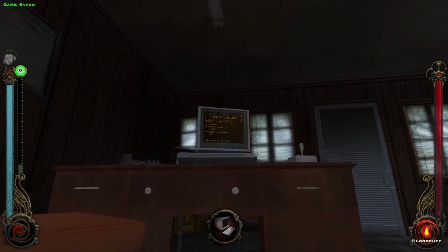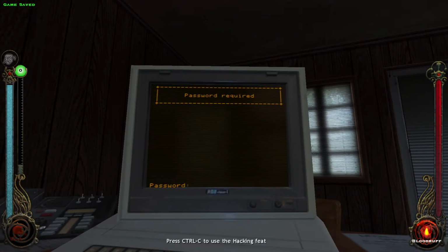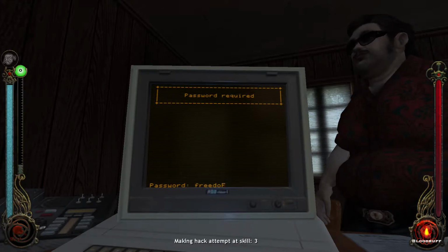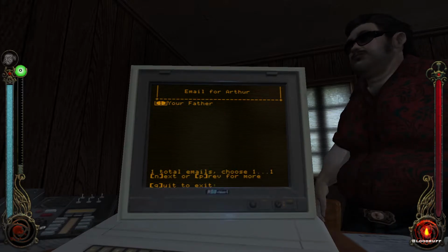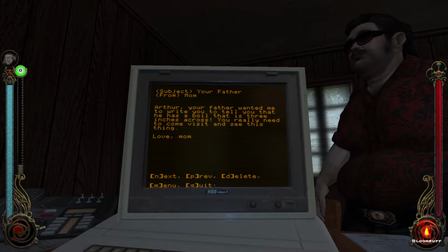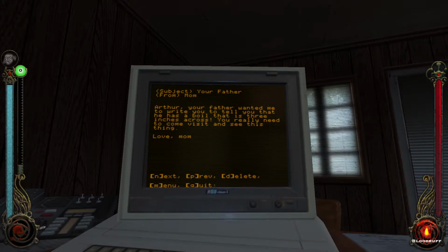Can I go into his computer? Email. Let's try my hacking. Oh, sweet. I got in. From your father: Arthur, your father wanted me to write you to tell you that he has a boil that is 3 inches across. You really need to come visit and see this thing. Look, Mom, that's disgusting.